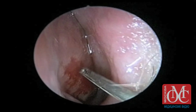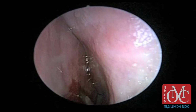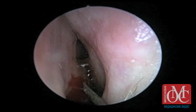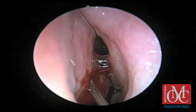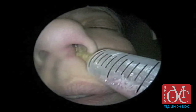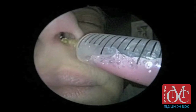Attach the needle to the syringe and use it to aspirate the hematoma cavity. Clotted blood is usually withdrawn easily. If you're concerned about infection, send a specimen for culture and sensitivity testing at this time. Hematomas are also susceptible to secondary infection, usually with Staphylococcus aureus. Community-acquired methicillin-sensitive or methicillin-resistant Staph aureus is usually sensitive to doxycycline or trimethoprim sulfamethoxazole.